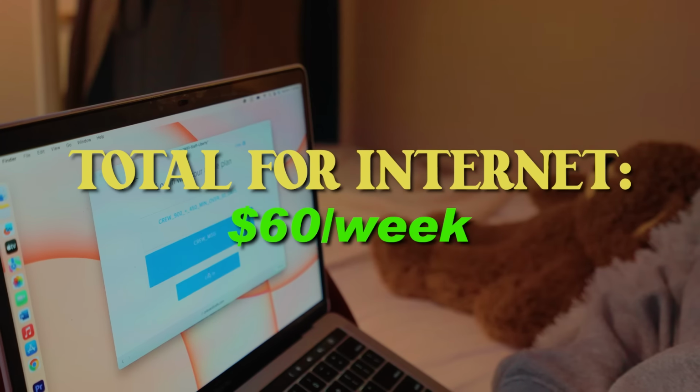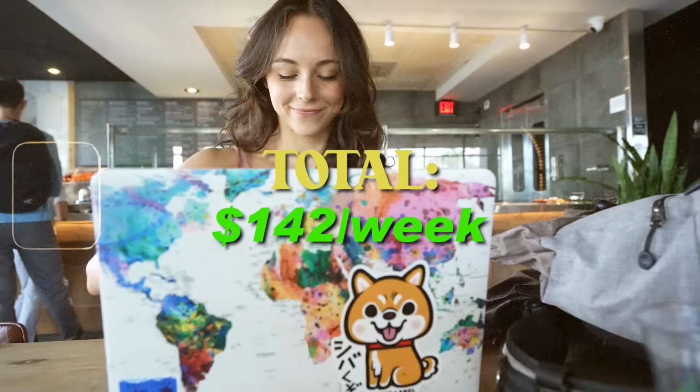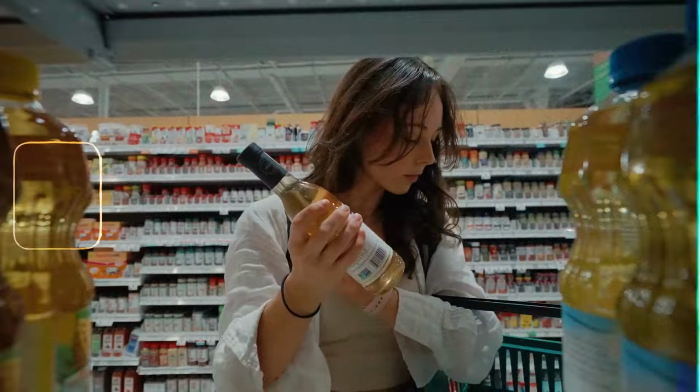In total, after adding up all of these categories, I spend a total of about $142 per week. Not gonna lie, this was very humbling. I was hoping it would be a little bit lower. However, this is still way lower than what I spend when I'm living on land, so I'm gonna say it's a win.